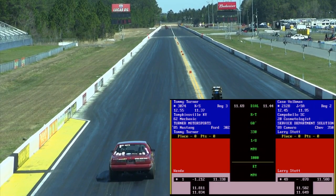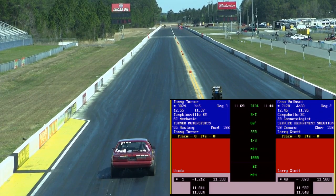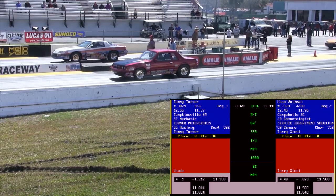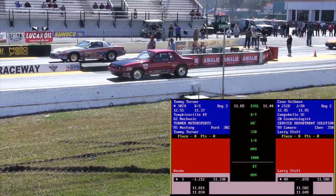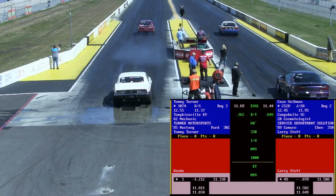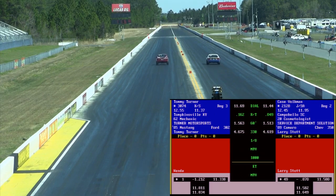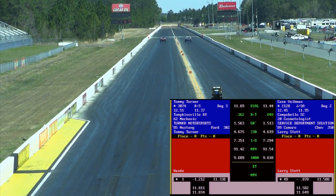Now it's Tommy Turner, the number one qualifier, and Case Volkman. Case, 20 years old. Tommy, 3 times that plus. Handicap difference here, not a whole lot. Half a bulb, as a matter of fact. Reaction time still very, very important in handicap racing because you either extend or give up your head start by virtue of your reaction time.